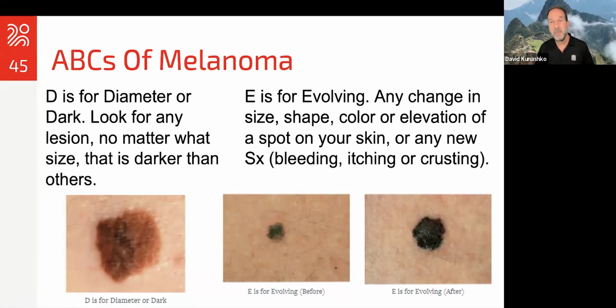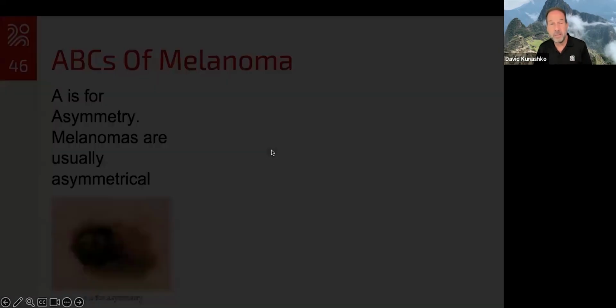Dogs, not too bright, but the cats, if you train them, they'd be able to look at your skin where you can't see and look for things like changes in the diameter or darkness. Look if it's evolving or growing. These are potential signs of melanoma. If there's any bleeding or itching or crusting.